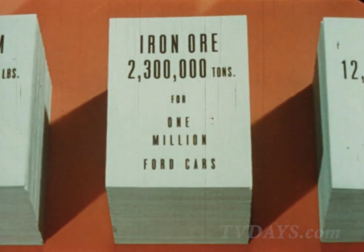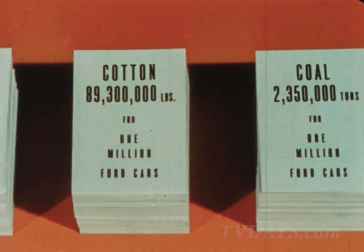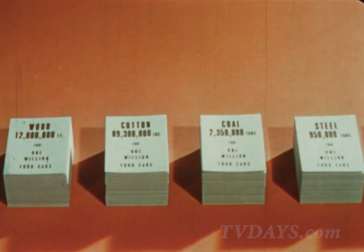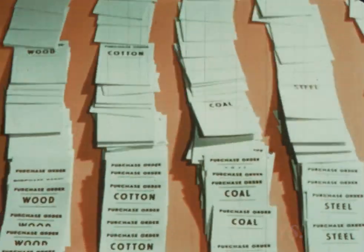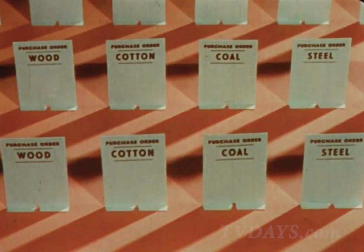And these are the amounts of the raw materials needed. Hundreds of thousands of tons, square feet and bales for every million new Ford cars. First come the purchase orders. Orders from the Ford Motor Company for materials, parts and supplies.